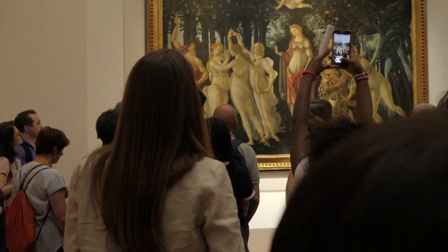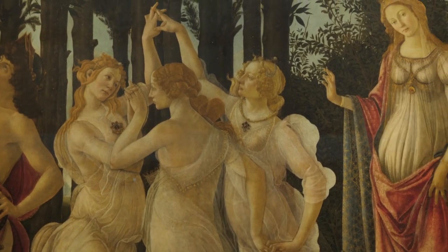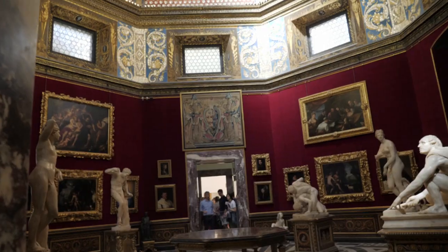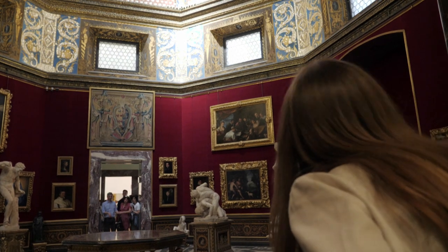Well, most of all, these new galleries replace old gallery settings, most of which are from the 1970s, when the Uffizi had far less visitors, but also a far less international audience than the Uffizi has today. Now we have more than 2 million visitors every year in the Uffizi, plus another almost 2 million visitors on the other side of the Arno River at the Palazzo Pitti and the Boboli Gardens. But just in the Uffizi, people come from very different and very diverse cultural backgrounds.